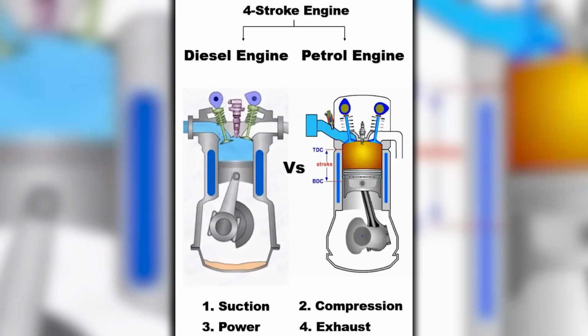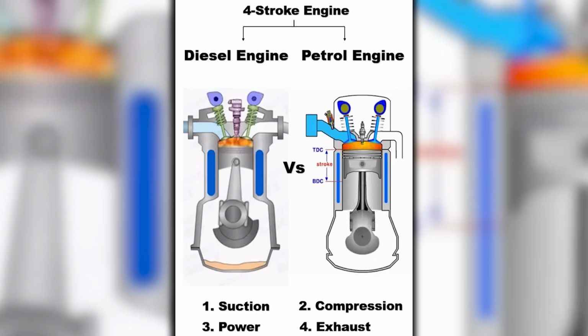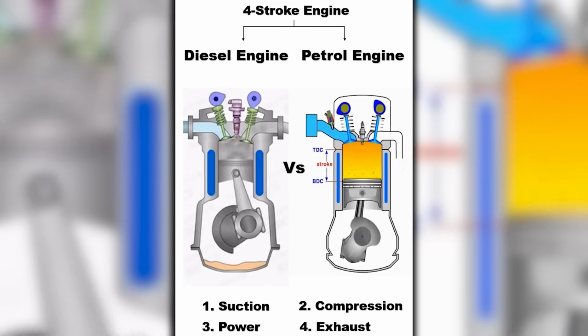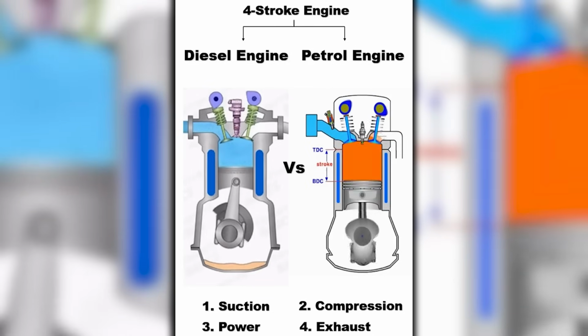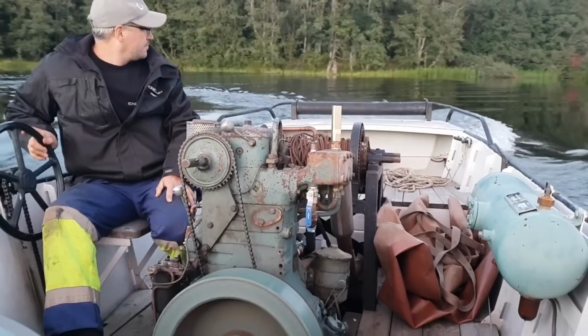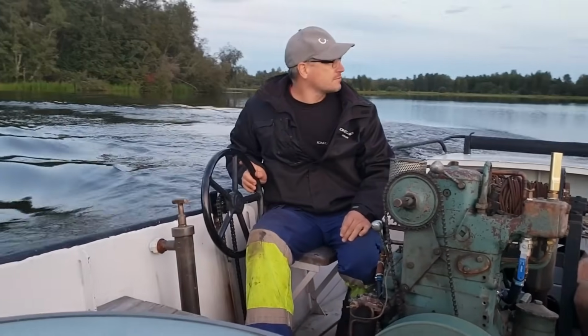Diesel engines, however, don't bother with spark plugs. They compress only air, and do it so much that the air gets hot enough to ignite the diesel fuel when it's injected. This results in a slower, more powerful combustion process, delivering more torque at lower RPMs. That's why diesel engines are so good at moving heavy boats through rough conditions without breaking a sweat.